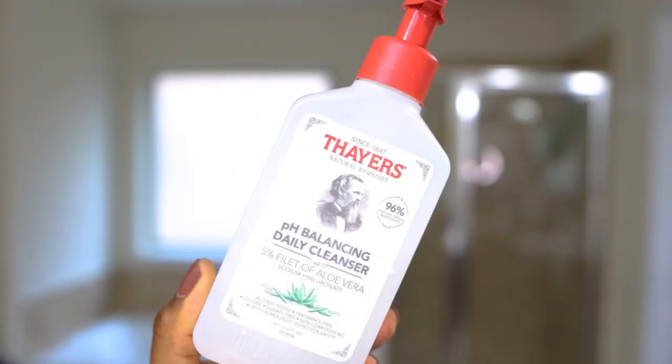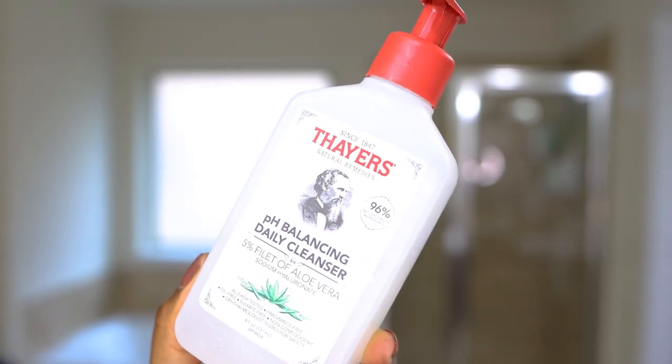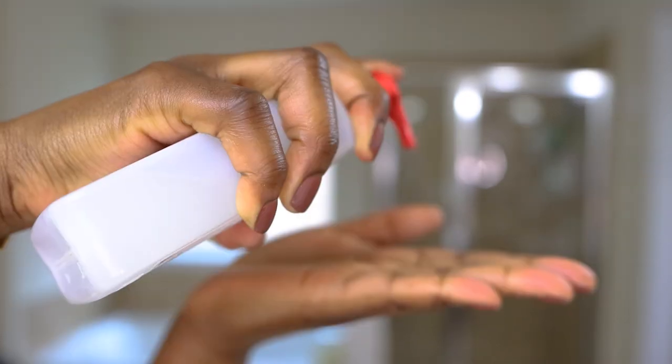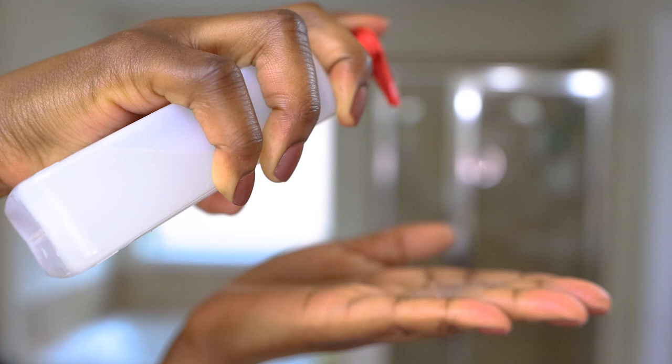And I've been using this for a while now. As you can see, I'm halfway done. I have been enjoying this. I have not felt dry from this. This is the pH balancing daily cleanser with 5% aloe vera. Okay, fragrance free. I like it. It's a gel. It feels like a gel.